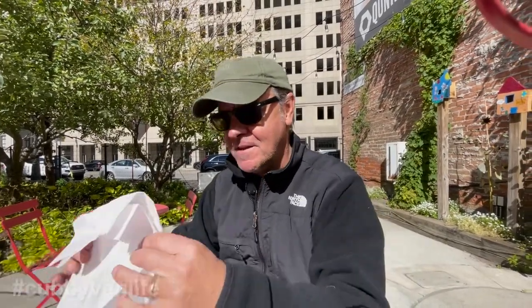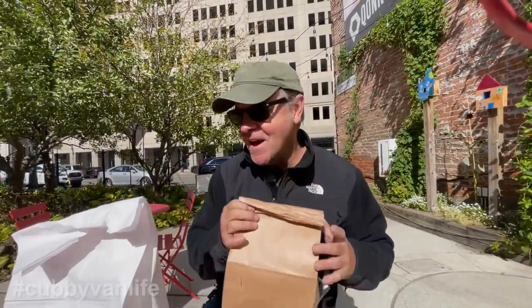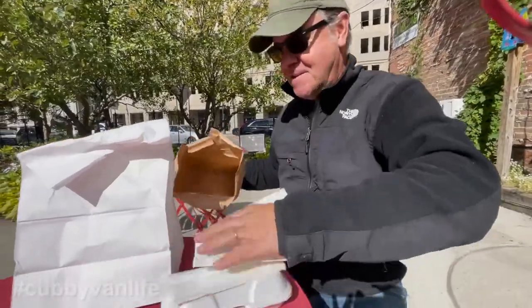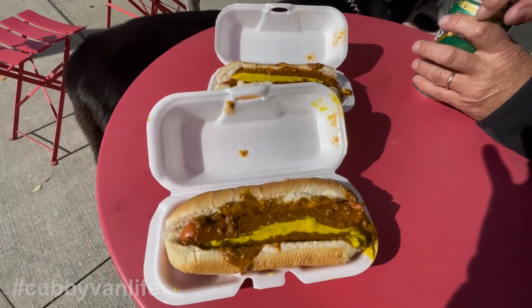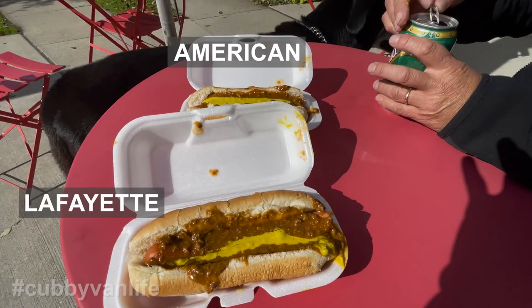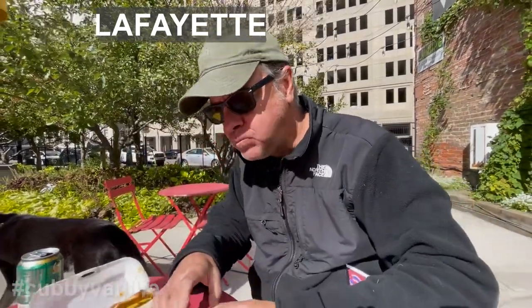Okay, folks, so here it is, the face-off. We got the American, the Lafayette. We're gonna try these side by side. And of course, we're trying it with the Verners. I can't tell the difference in looking at them. I get a Coney without the onions at both places. He loves hot dogs, or a Coney dog, or a Coney Island.